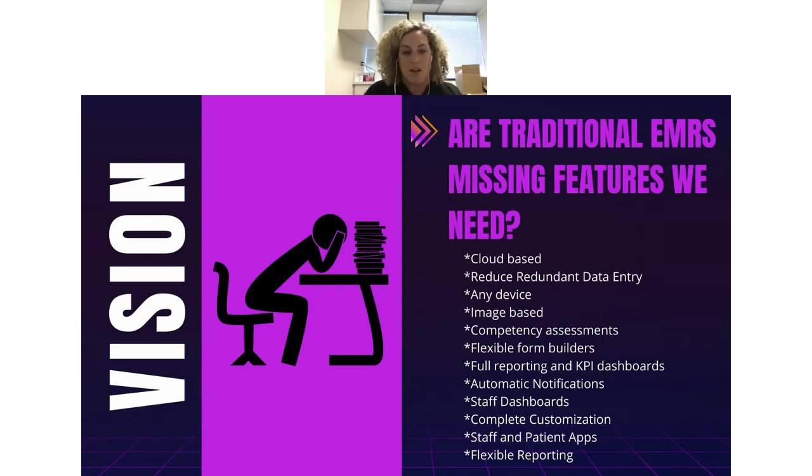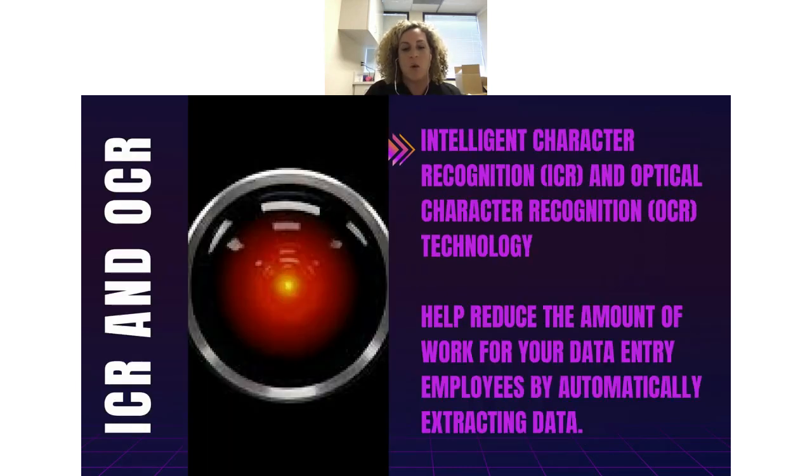And I'm also the kind of person who wants the customization to be in my hands. And I think that is one of the reasons why IVF practices have a hard time transitioning to a digital platform, because a lot of digital platforms are telling you how to run your lab instead of letting you tell the software how you run your lab. And so I want them to be flexible.